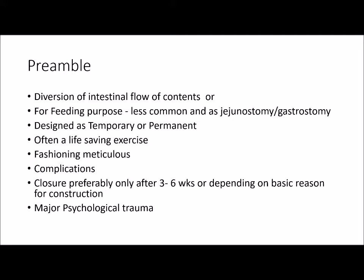So just with the preamble out here, basically we talk about the colostomy or the ileostomy or any kind of ostomy for that matter. You all know it's basically a diversion of intestinal flow of contents, right? You divert the content, or less commonly for feeding purposes, like for example a jejunostomy or a gastrostomy.